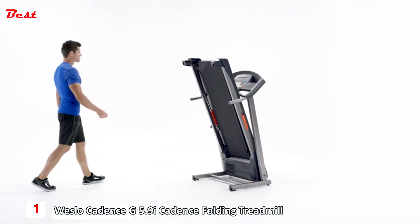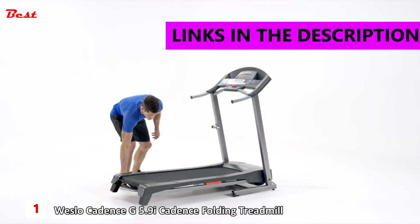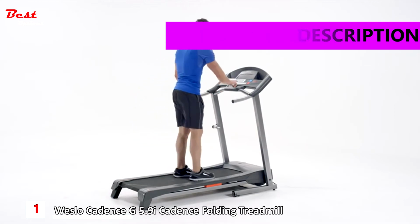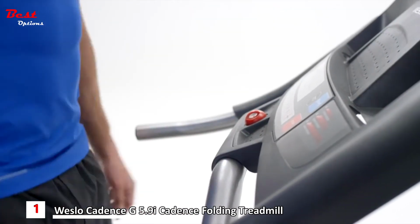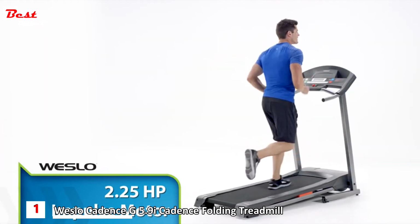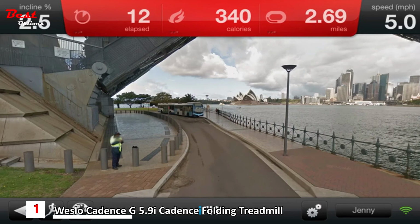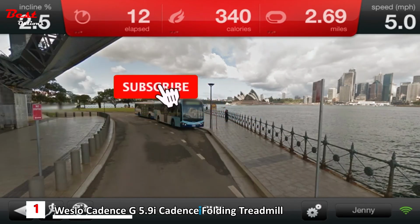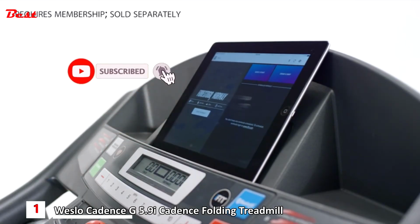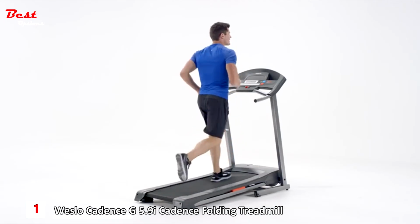Get the convenience of an in-home workout and accomplish your fitness goals with the Cadence G5.9i treadmill from Weslo. The robust 2.25 horsepower motor is powerful enough for thousands of miles of speed or endurance training. Take your run anywhere on earth with iFit technology. Use your tablet to pick a course. You can pick workouts designed by certified personal trainers, and all of your stats are tracked automatically.